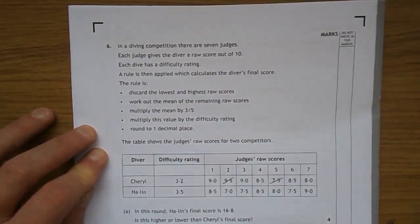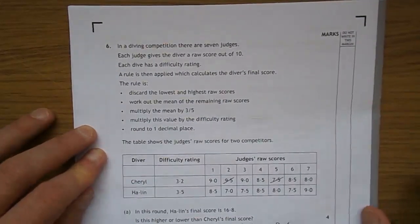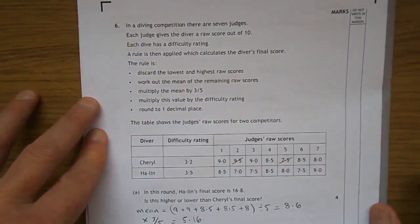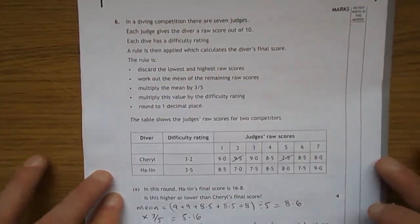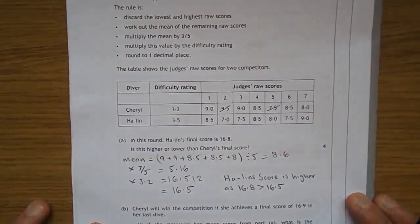The rule is: discard the lowest and highest raw scores, work out the average, the mean, of the remaining raw scores, multiply this mean by 3/5, and then multiply the value by the difficulty rating of the dive, and then round to 1 decimal place. Okay. The table shows the judges' raw scores for 2 competitors.